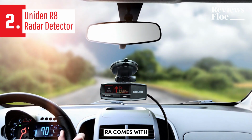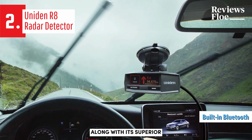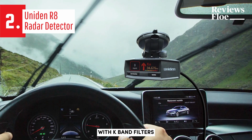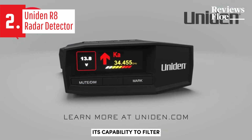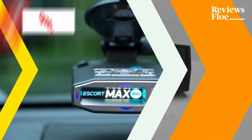Lastly, the Uniden R8 comes with built-in Bluetooth, similar to the R4. This feature, along with its superior range on K and Ka bands, quick response to short alerts, and effective performance with K-band filters engaged, makes the R8 a top-tier radar detector. Its capability to filter false alerts efficiently earns it our strong recommendation.